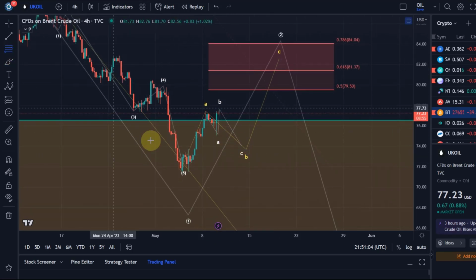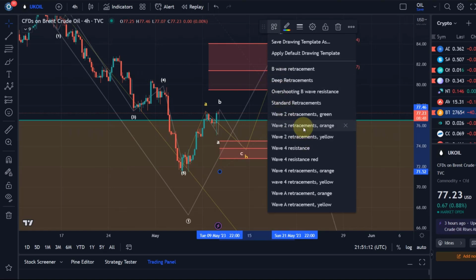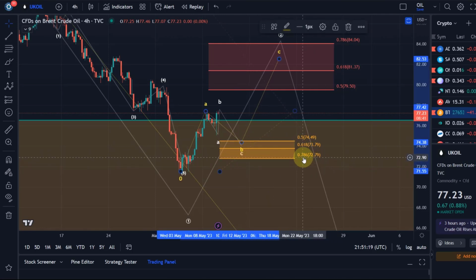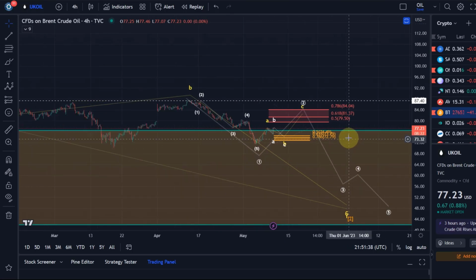Support for the B wave, again, should be between the 78.6 fib level and the 50% fib level. So we talk here about the area between 72.80 and 74.50. It should ideally not drop below 72.80. If it does, it might go down directly. As long as it's holding that, it would suggest we go up in a C wave into that area and would then follow through to the downside. So that's my view about Brent crude oil at the moment.